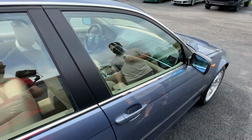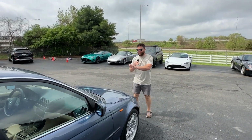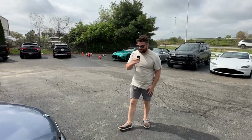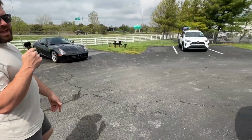Yep. Wow, awesome car. It is cool to see, even a car that's not, you've got an Aston over here and everything, but you just get a really clean example of something. E46 is obviously a timeless design anyways. Probably be around forever, but that's a good looking car.